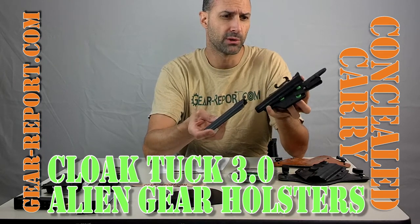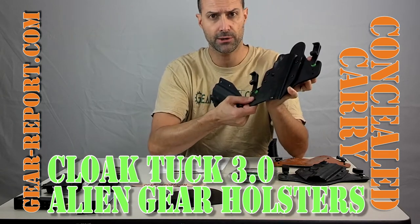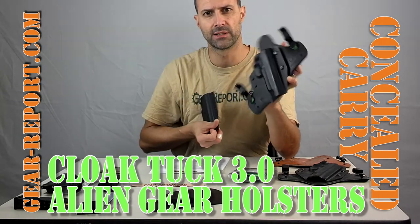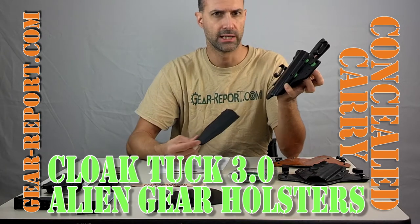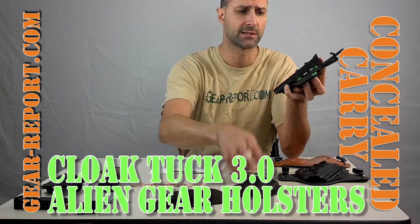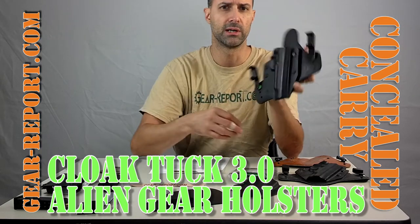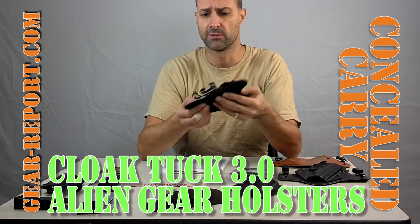If you're carrying a small revolver, I believe they have a different cut on the backer so that you can't swap. You couldn't take this 1911 shell off and put one on for a revolver in most cases. I don't believe they're interchangeable. But for any other big semi-automatics or medium or even small semi-autos, pull the shell off, put a new one on, and now you have a holster for a different weapon. They're very cost effective. We like that.